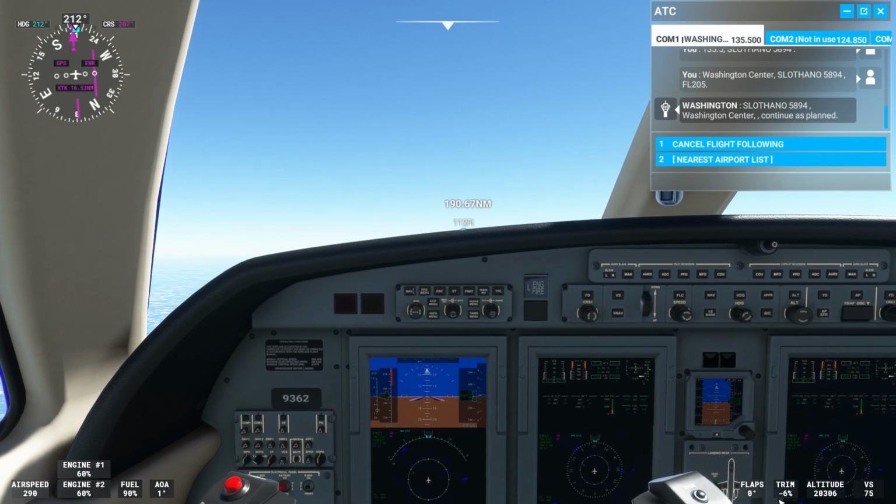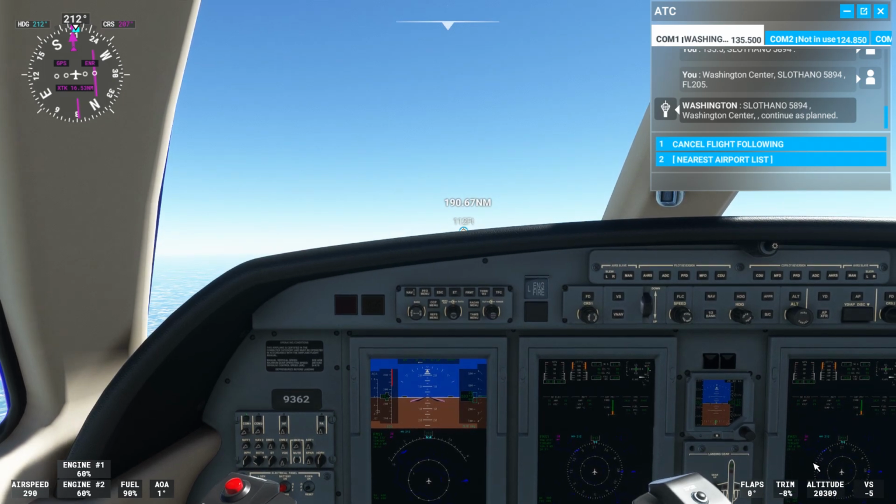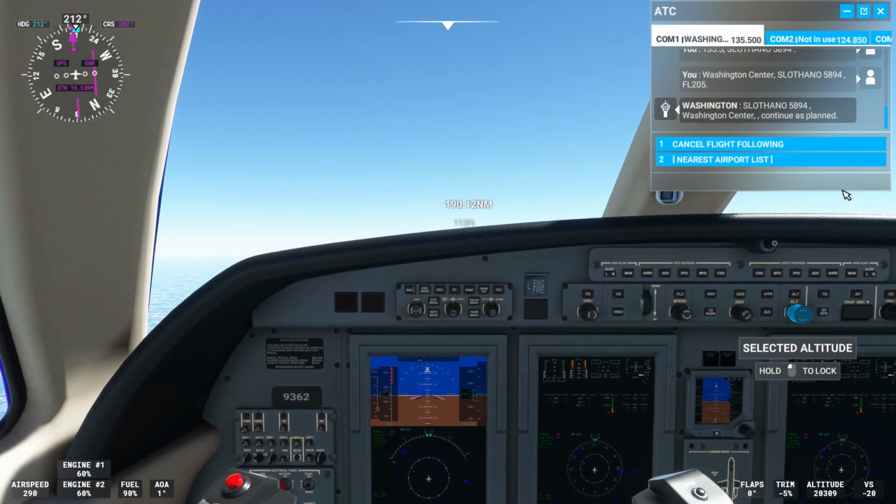I think it's pretty windy up here because the plane rocks around quite a bit and you can kind of hear it when you are outside the plane. I think that's some signs of windiness.